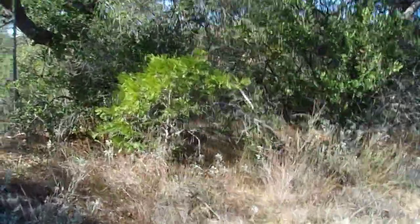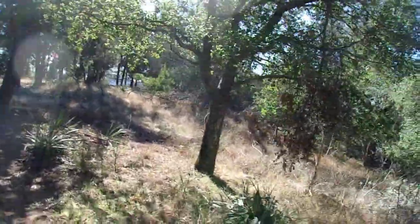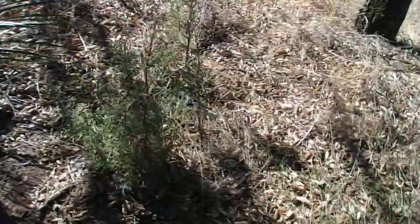A little Calocedrus decurrens. Nice. It's a cool little surprise. Yeah, a couple little cypress trees over here. Oh, this is a nice little nook. It's cool what you'll find if you poke around a little. From the disturbance, looks like these cypress trees are naturalizing.